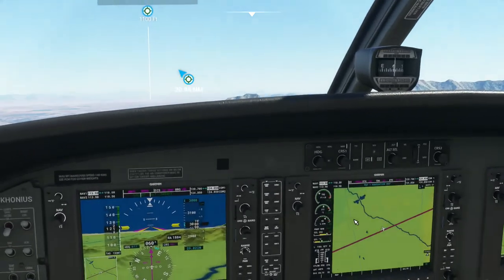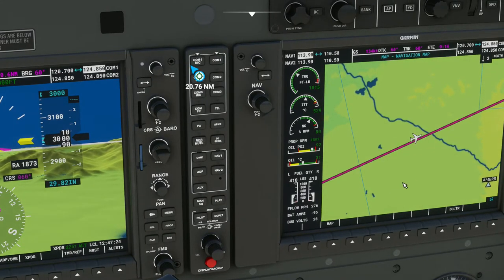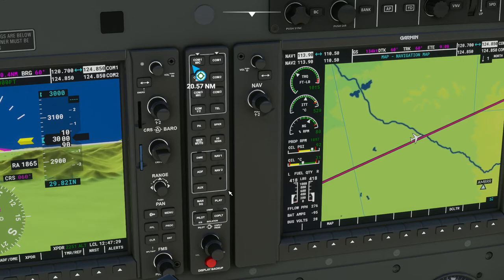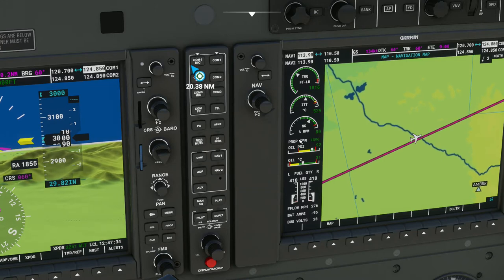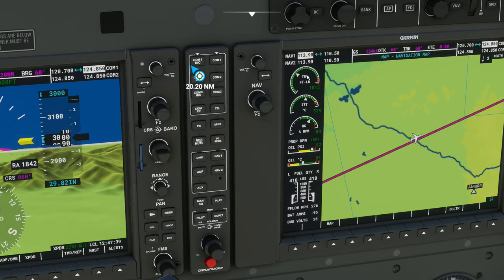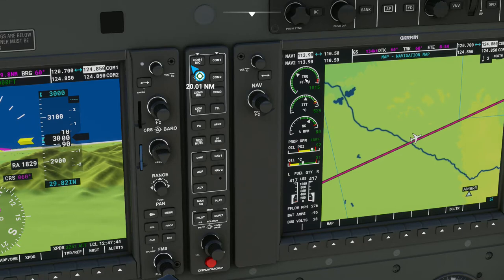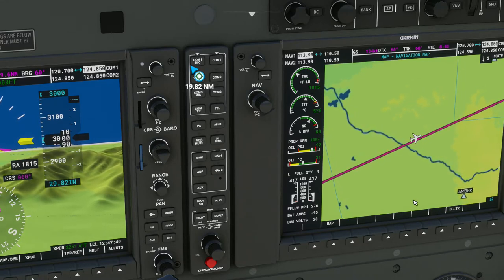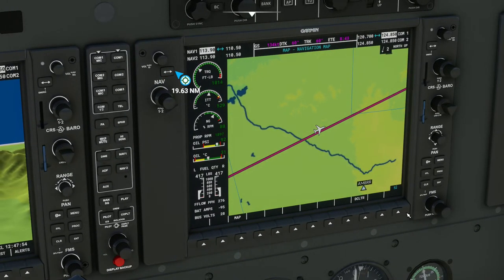I do want to take the time to learn more about what all these things mean. The documentation's all available online, I just need to go take the time to read it. Most of this is nav and audio stuff. I can see here fuel, prop RPM, oil pressure, internal temperature or something. I don't know to what extent how real these are.